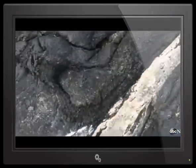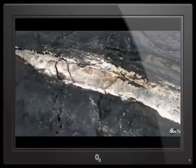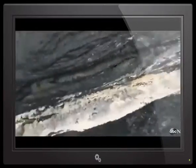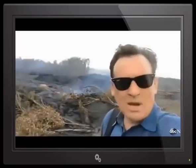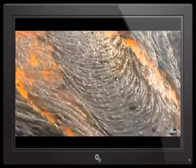Take a look at this. Every once in a while on the lava field, you'll see these hollowed out half tubes here with white powder in them. What that is a tree that fell down and then was surrounded by lava. The lava kind of formed a tube around the tree and burned away. So that white stuff you're seeing is actually ash from a tree that no longer exists. We just kind of wanted to give you a sense of what it's like here. It is incredibly hot. It's almost like literally standing inside of a furnace.